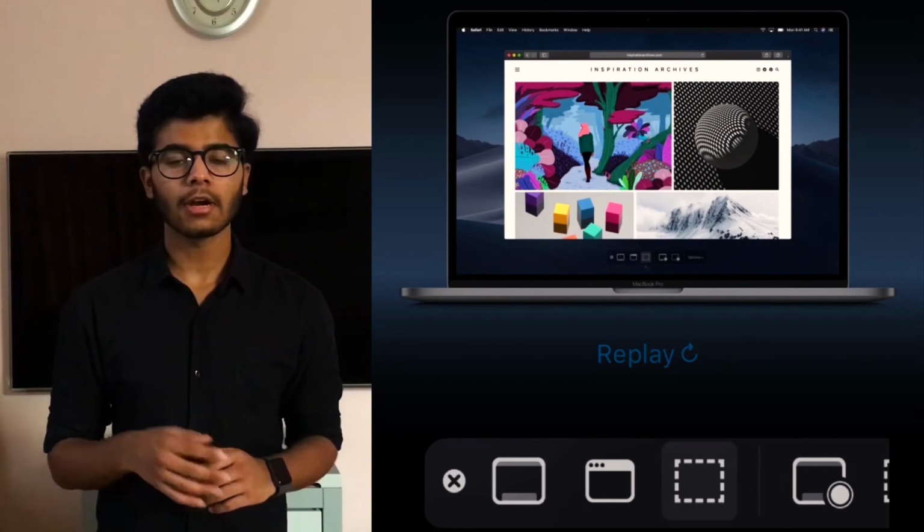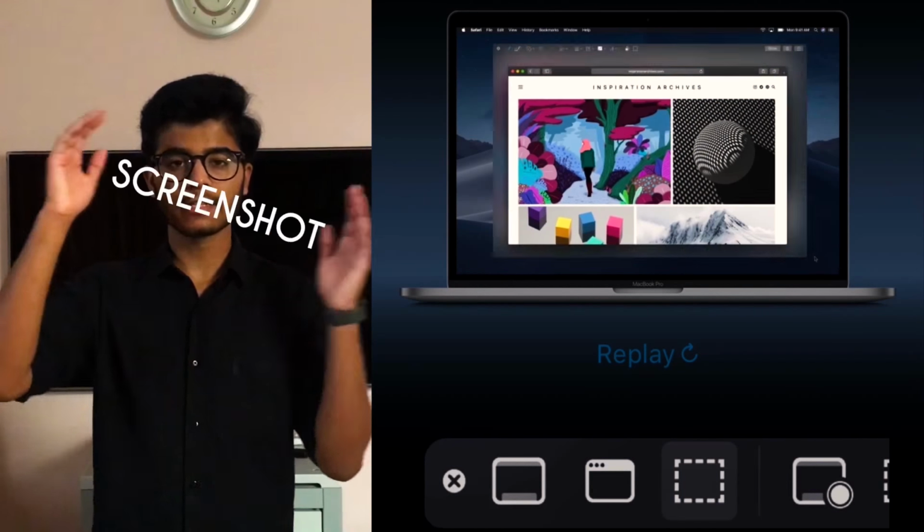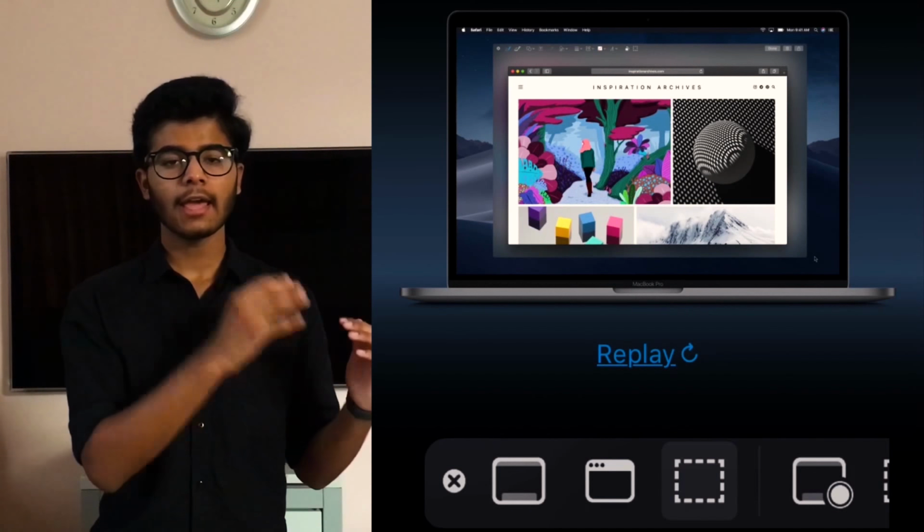Apple also improved the way you take screenshots on your Mac, and now it works in a way similar to iOS. That is, you take a screenshot, it goes to the lower bottom part, and you can edit it before saving it to your computer.